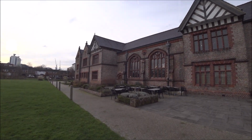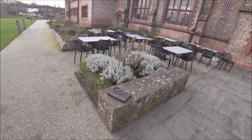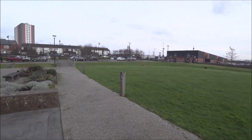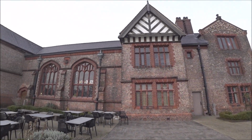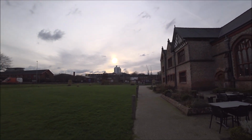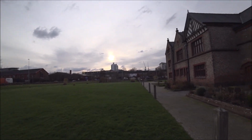I don't know what these are. These must be representing something because they're all over the place. There's a Bible there. There's a painter's artist brush there. Got a little garden thing over there. It's nothing majorly interesting, but.